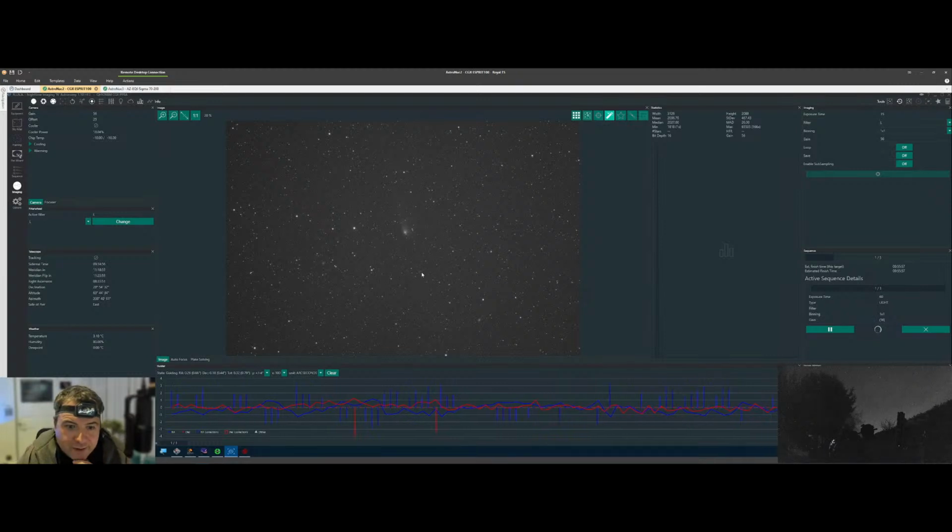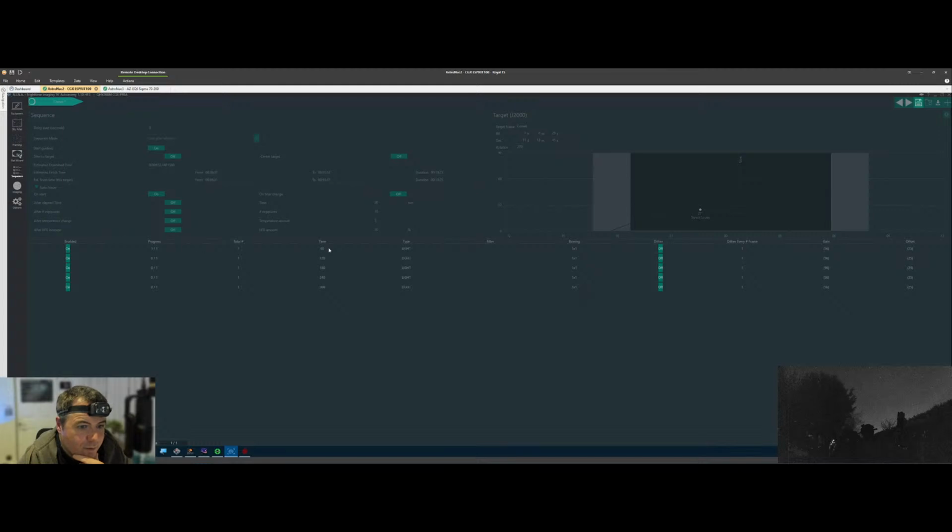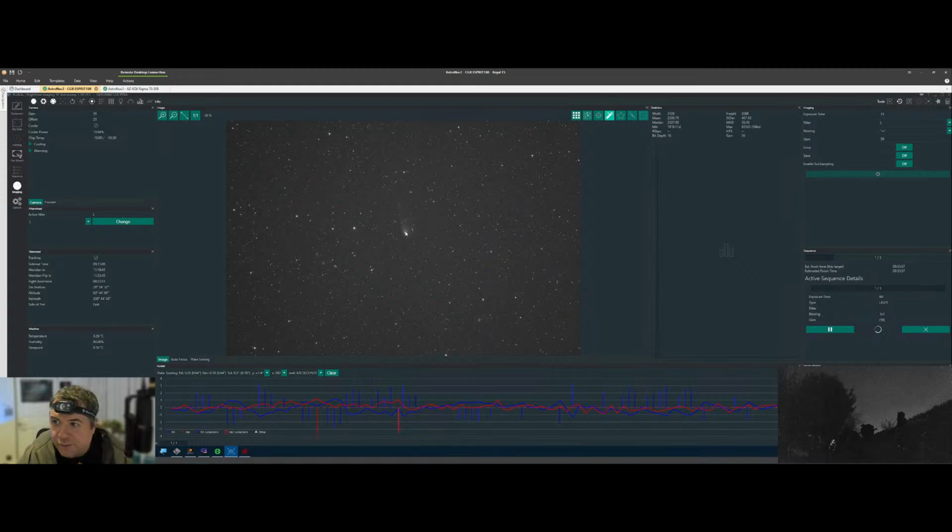So it's actually started the first sequence. 60-second exposures, we're only doing one of them. That's a 15-second exposure. We're back on track.